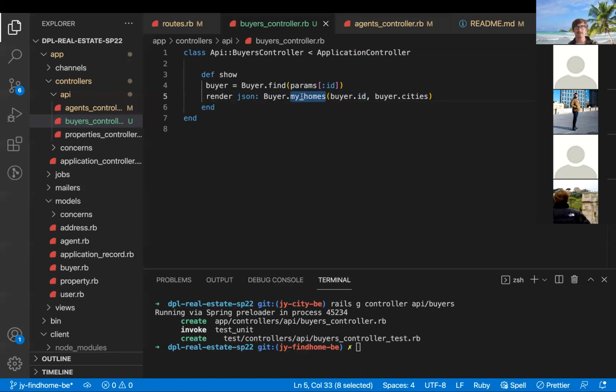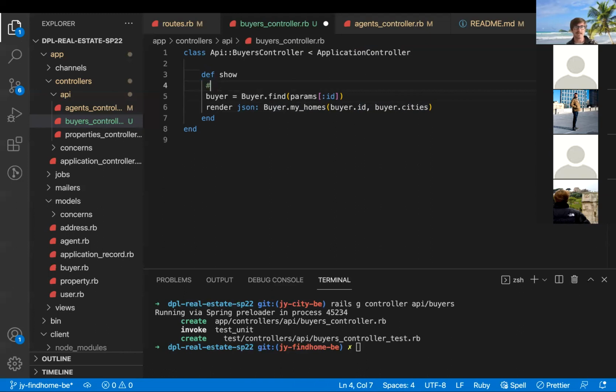You're not using that buyer variable currently though, right? Yeah, I am. Buyer.cities. Oh, there it is. Buyer.id. So I need it for the cities. And we'll maybe show this as two different ways, like as a class method. So buyer.myhomes. So let's go do that.